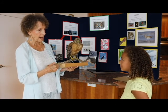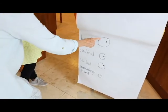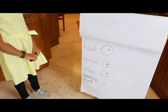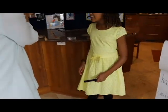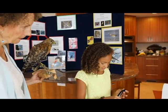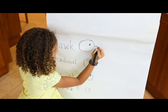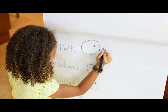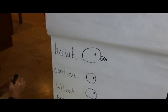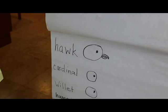Yeah. So I wonder if you look over here, you see I've got the word hawk right there. And this is like the hawk's head, and we're just looking at it from the side. See? Like that. So could you draw what that beak looks like? Oh my gosh, that's so good. Because you've got the curve in there and the sharp point, don't you? Yeah. Yeah, so that's great.